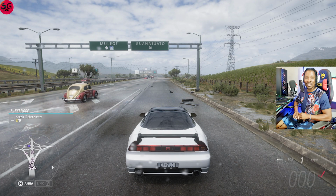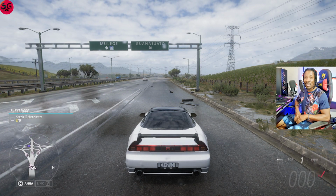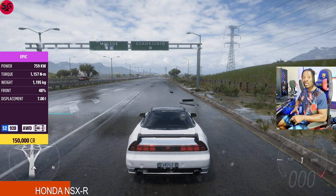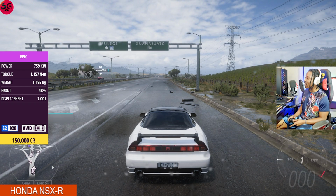All of the cars are fully upgraded, so we are getting a lot of power with all cars, and it is really going to be a very interesting one. So let's get into it. We are going to begin with our first car. This is a 2005 Honda NSX-R, about to go on its run, and let's get straight into it.